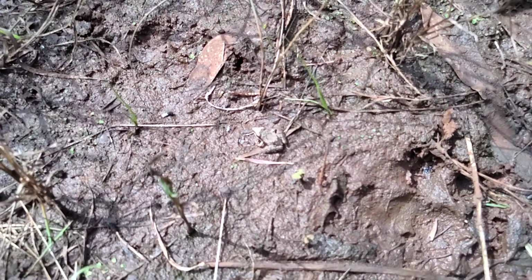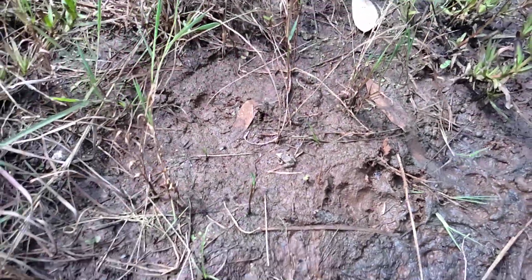There is the frog. Very tiny little frog in its natural habitat. So we've come to another pond. It's a tiny one this time.